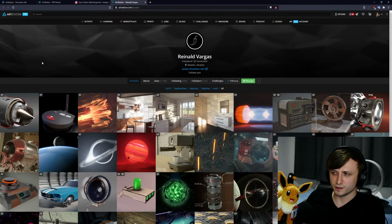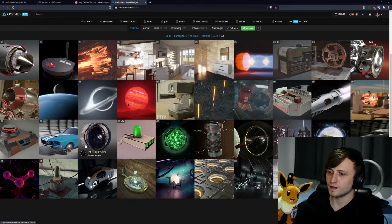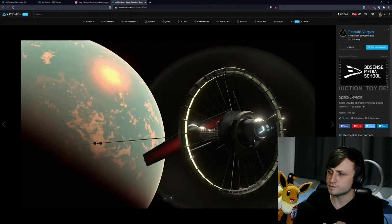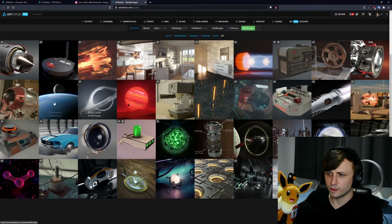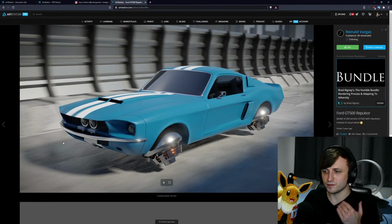Reynold Vargas. Sorry again, pronunciation terrible. Okay, immediately I'm seeing a mix, but a kind of focus towards science fiction environments. Space elevator looks pretty cool. I think I did something very similar to this once as well in terms of style. Let's see. Car modeling, pretty nice. I like the kind of hover element.